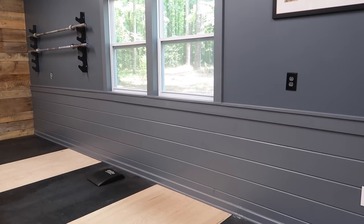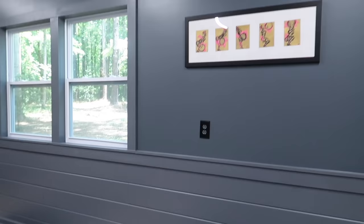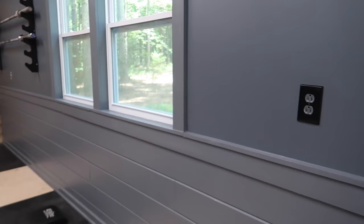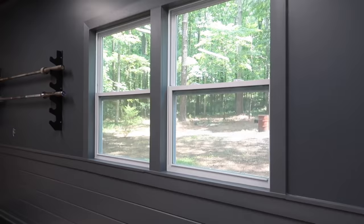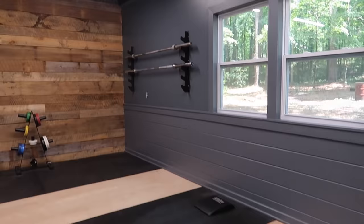For the actual walls themselves, there's lumber on the bottom so that when we miss a lift, which hopefully we're not doing very often, right, Kristen? And the bar slams into the wall, it's not going to put a hole in the wall. And then above, there's just sheetrock and paint. There was nothing on the walls before, so that was all from the ground up. This window was only 1 window before. We added a 2nd window, cutting the hole bigger, so there's more natural light. This is the angle I usually film at, so that's why it always looks like there's a forest, because there is a forest.